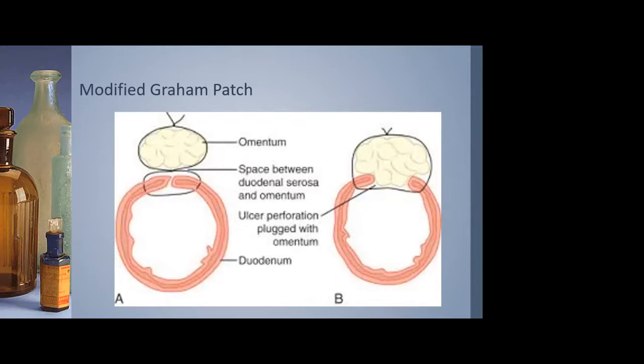I think a lot of times when I hear these struggles like, oh, we can't do this, this is best done open, it's usually people that typically do a lot of cases open and a lot of their emergent cases open. And so they don't do a lot of laparoscopic sewing. And so some of these tricks are difficult.